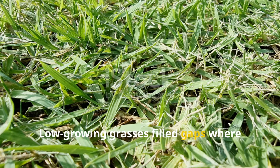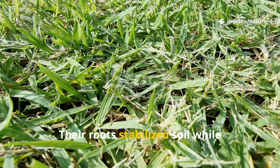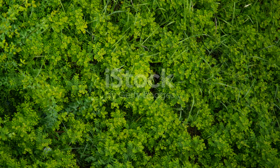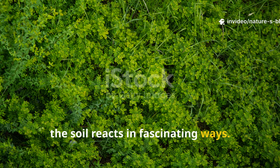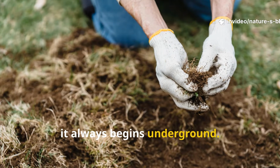Low-growing grasses filled gaps where erosion used to happen. Their roots stabilize soil while allowing water to penetrate instead of just running off. When mulch is alive, the soil reacts in fascinating ways. The change always begins underground.